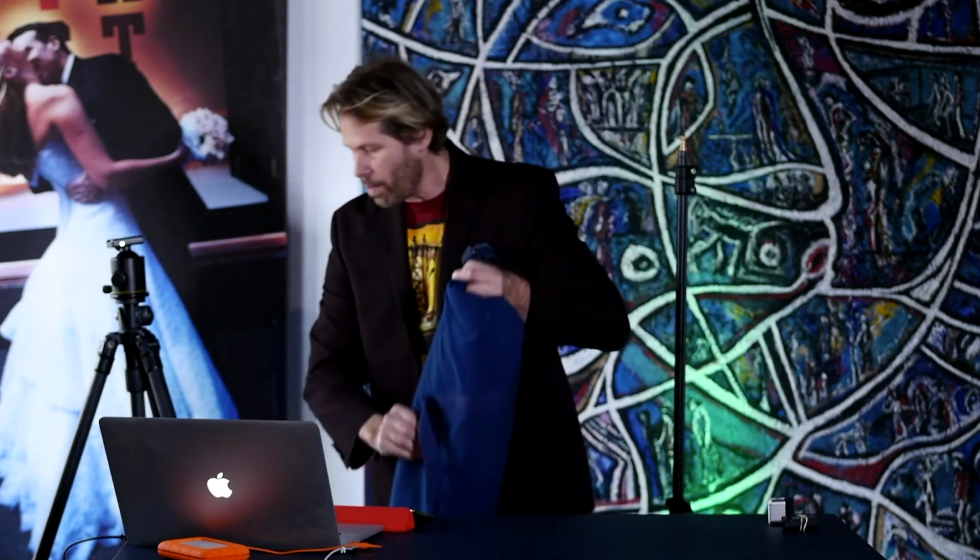So generally, I'll have one little light stand bag like this that goes everywhere with me as well. So on the tripod front, I have a series. I'll have three of these.